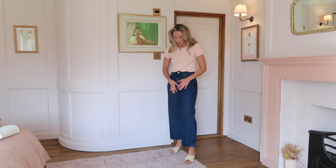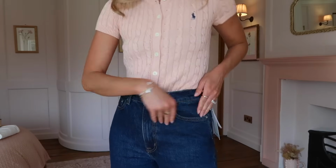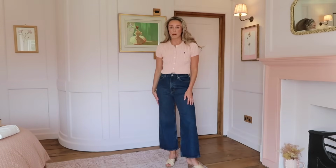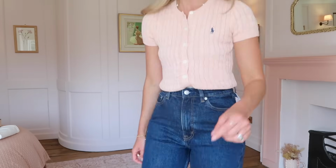So cropped length, size 8, petite. Again, I'll leave them linked down below, but yeah, I like a dark wash. I think it is quite flattering, and I think I have now finally found my perfect jeans. Finally. It only took me 32 years.